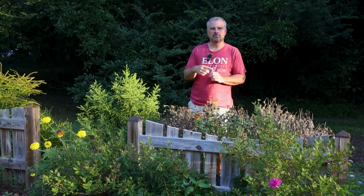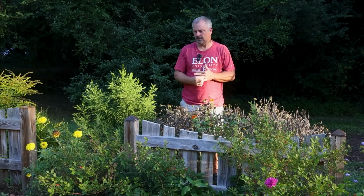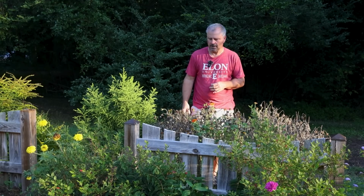Those marigolds can bloom for 3 months, whereas one of those little round ball mums that you buy at the garden centers will last just a few weeks. So I really do like them. And marigolds, of course, come in all kinds of colors other than yellow.